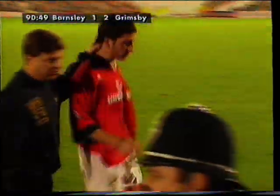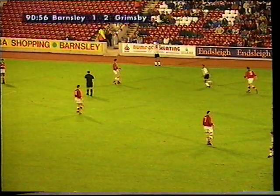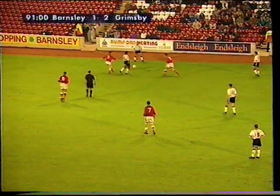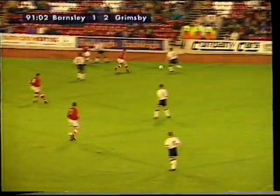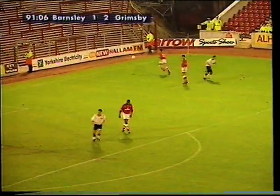You do have to feel for Barnsley, Chris, after all the pressure they've had. They certainly don't deserve to lose it. Well, we said it first half, all the pressure that they'd had, they needed to score, and they scored before half-time. And the pressure that they've had second half, obviously they needed to score, and they haven't taken the chances that have come their way, and Grimsby have took theirs.